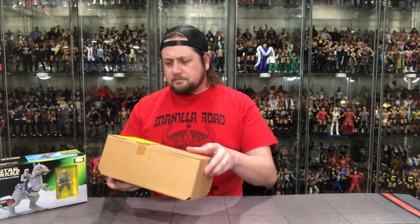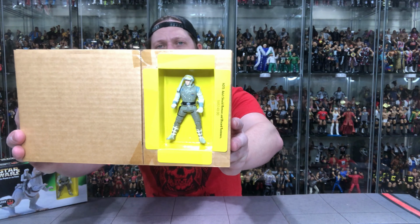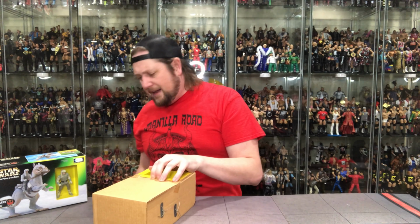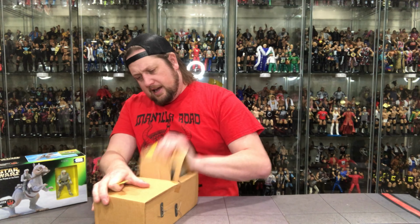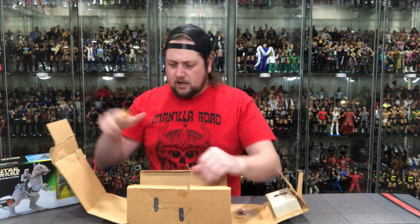Gotta love them. How about a little cardboard prison? There's old Luke. Looking terrible. Looking really bow-legged here. He's got to have that deep squat because he's going to be riding that Tauntaun. You got to be limber. You got to be stretched out. How do I get him out of here? All right, we're getting here. We're cooking with gas. Oh, he's locked in.